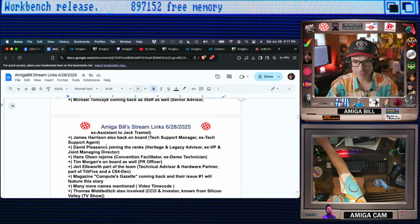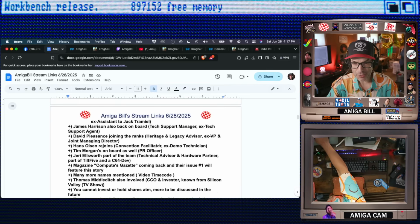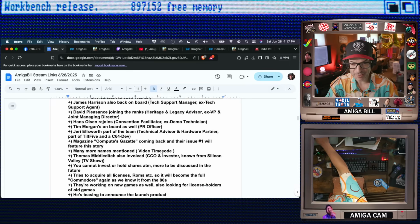David John Pleasance is joining the ranks as well, former managing director of Commodore UK. Hans Olsen rejoins as a convention facilitator and ex-demo technician. Tim Morgan is on board as a PR officer. Jerry Ellsworth is on board as part of the team, technical advisor and hardware partner. She's part of Tilt 5 and a Commodore 64 dev. Yeah, Tilt 5, she does really cool stuff over there with their AR games.